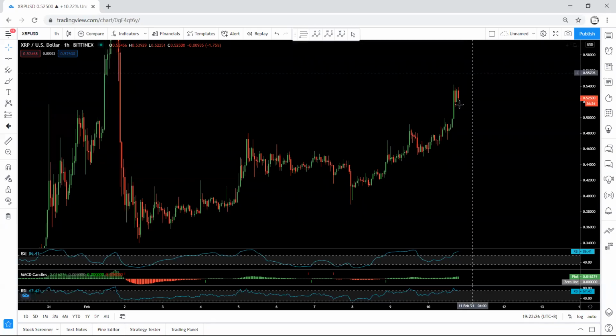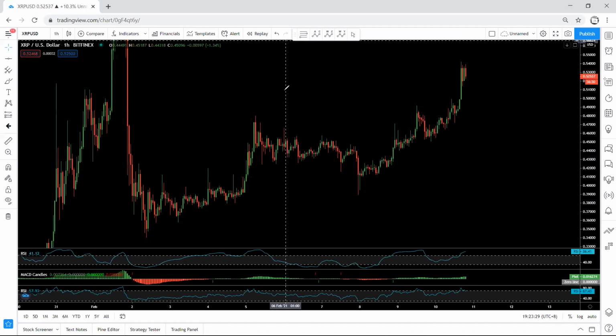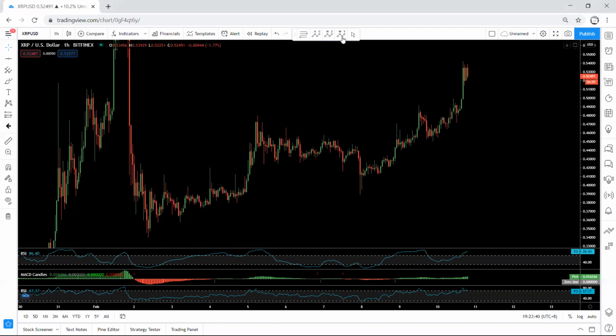XRP, we start with 1 hour chart. If you refer to our analysis, when the price was here, we were looking for buy. This is where we could get the buy. And when we see this one, we had the update that we mentioned whoever is in the buy, they should start to manage the buy, the trade.